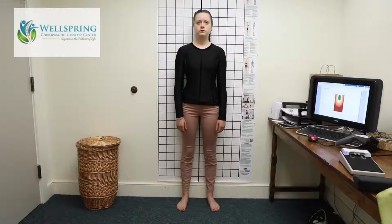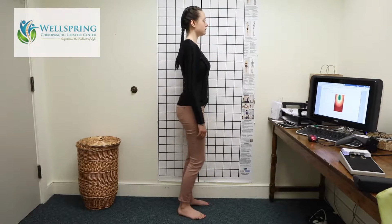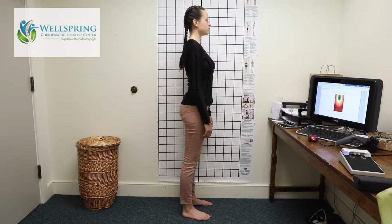We also want to look at a posture analysis. And the posture really tells us about how you're carrying your body and how that's putting more stress on your spine. And so we do a digital analysis with that as well.